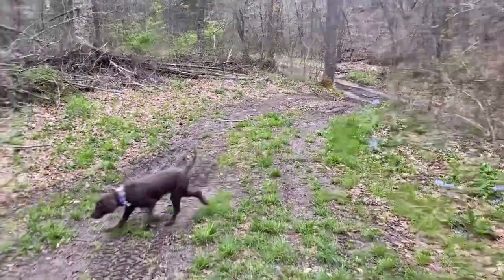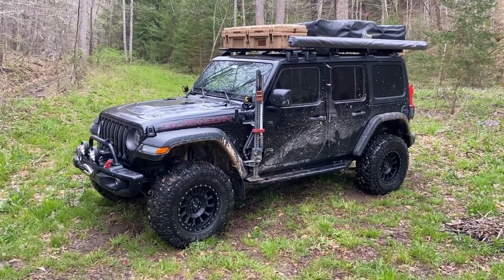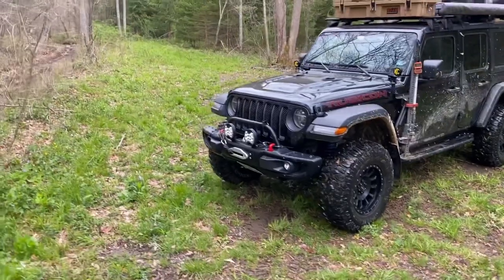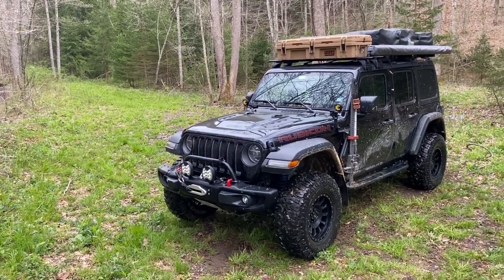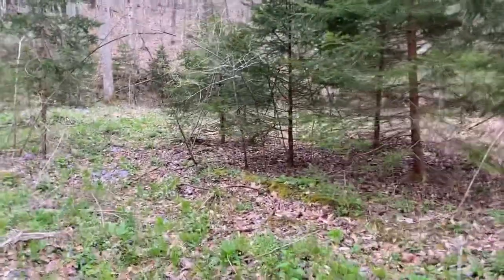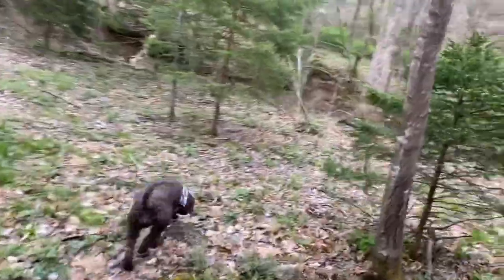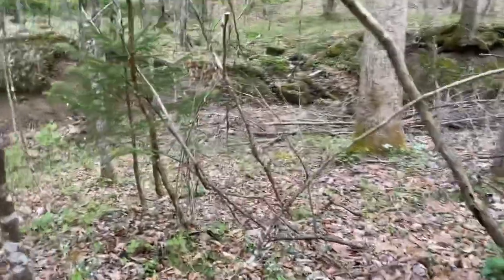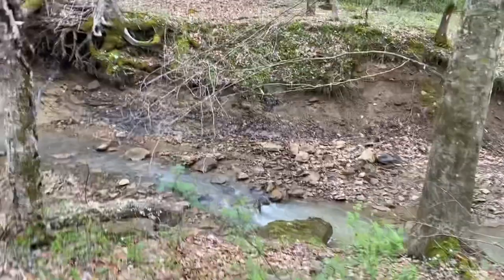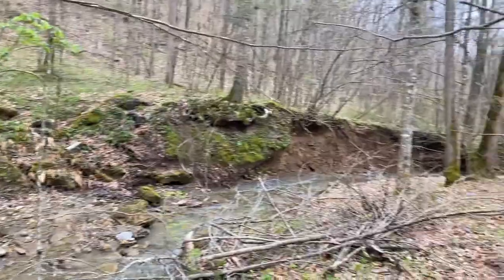All right, guys, so we found camp for the night. It's right off the road, but it's just a little grassy area. It's almost 7:30 and I don't want to go any further and not have a place. So this is kind of where we're at. We got a stream in the background. I'll show you real quick. Dripping there, so this will be it for tonight.